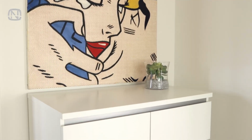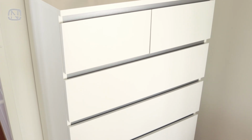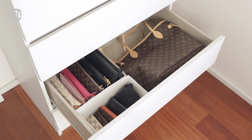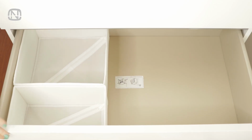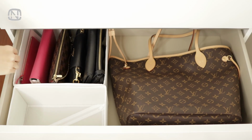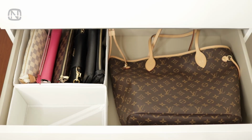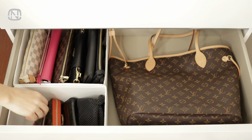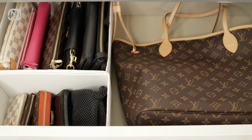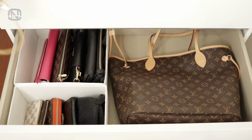A dresser is definitely my favorite way of storing pretty much anything, so I couldn't help but include it in the list. For a better result, I suggest you put small boxes inside the drawer to sort the bags out and keep them in place. You'll love this option if you are the owner of multiple clutches and small purses. Everything will be neatly and compactly organized in one place and a joy to look at.